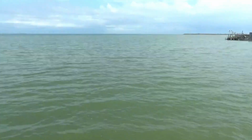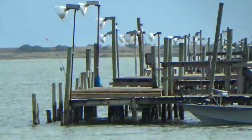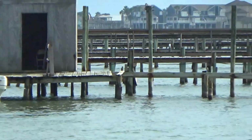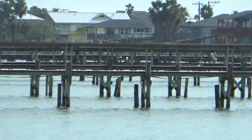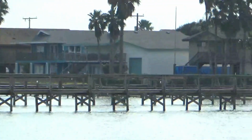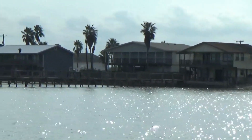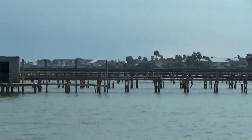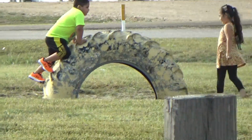Here's a view of the private piers. As you can see, there's quite a few of them just lined up right next to each other. It's like every one of these buildings over here, homes or vacation properties, each has their own private pier. See, kids, this is how you play on a tire.